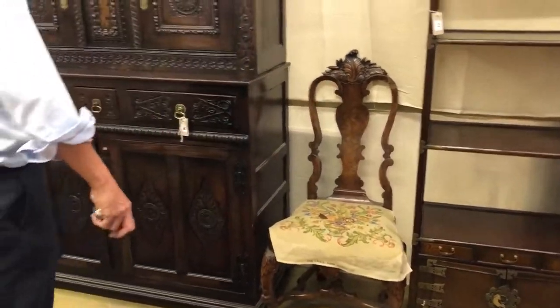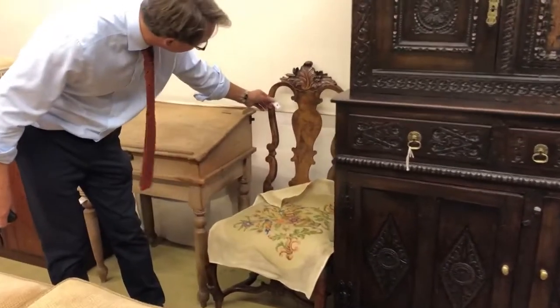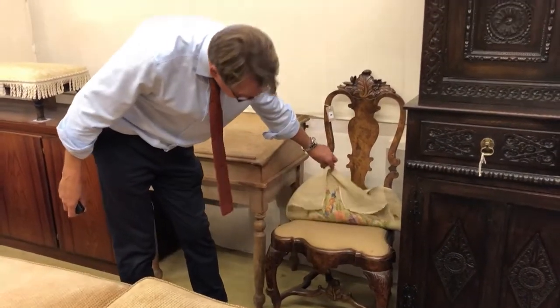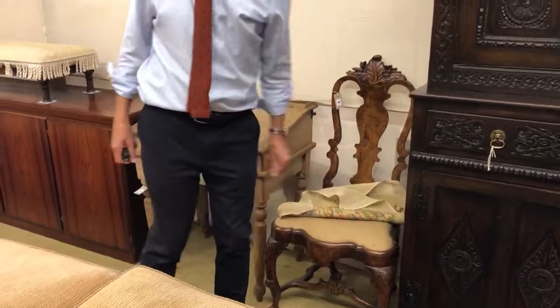I'm looking for a label on it, and it's a pair of them. There we are, no better, much better. There we are, lot 9 that is, with a bulrush carving to it, what have you. And they've even thrown in some tapestry should you wish to use it on the drop-in seat. Lovely serpentine seat out there, good looking pair of chairs.